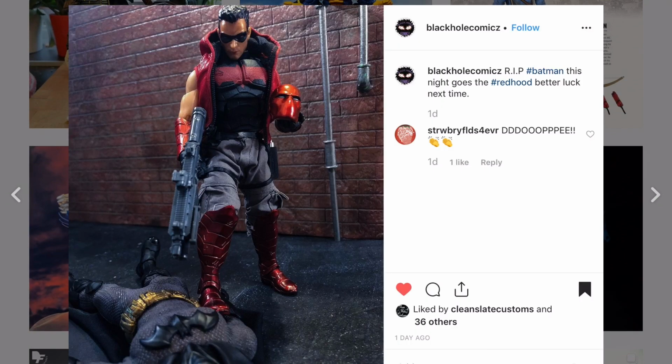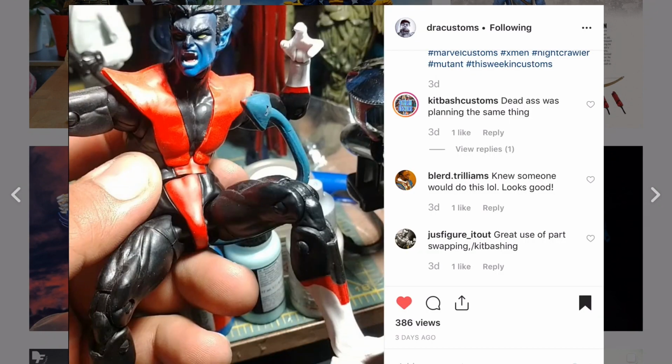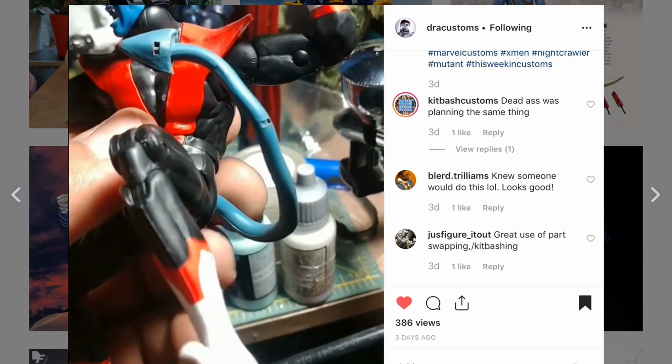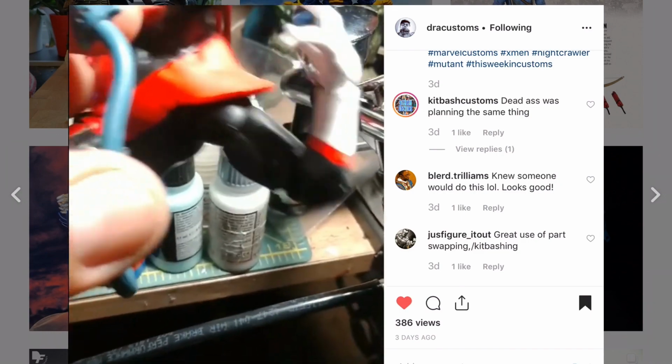Black Hole Comics. He does have a YouTube. Go check him out. He talks about this figure there. I absolutely love it. He talks about what parts he used from Mezco, but for me, he nailed Red Hood here. It is a beautiful, beautiful custom, and like I've mentioned already, I don't really care for Mezco figures, but I care for that one.